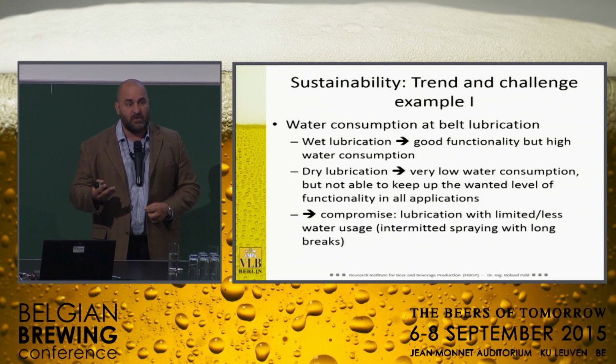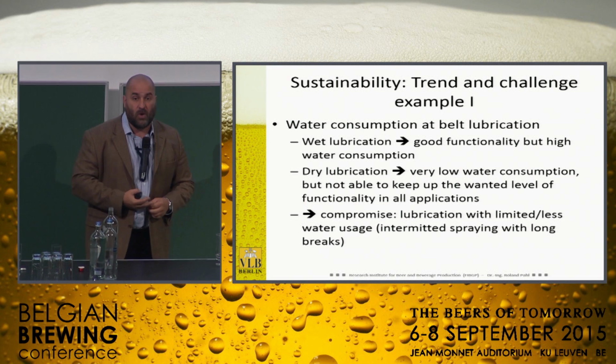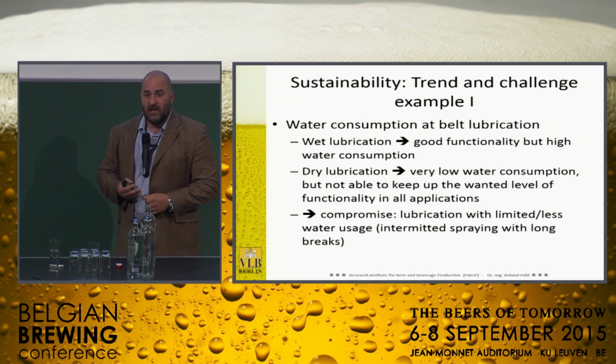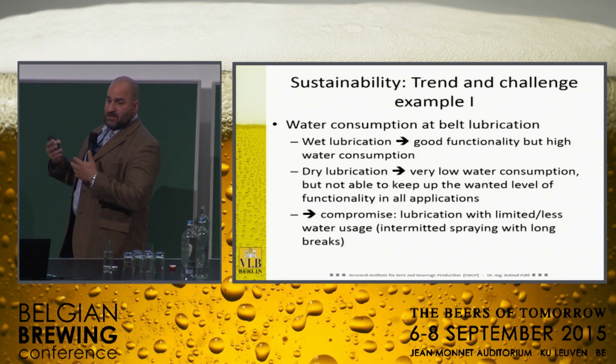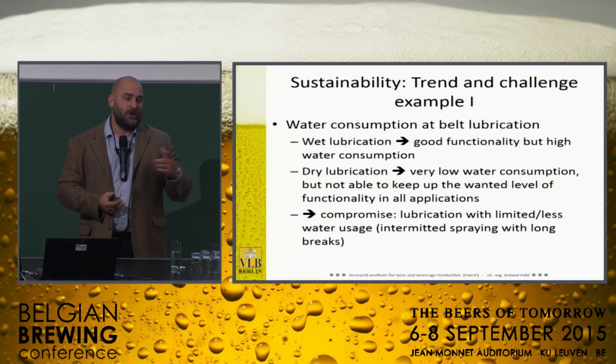Another thing is that people found out the hard way, very often, that the water in wet lubrication also has cleaning efficiencies. That means it cleans the belts, it improves the hygienic conditions of your packaging hall, and you only notice that when you cut down on that water.